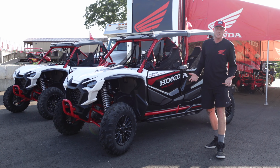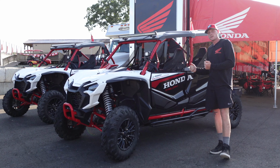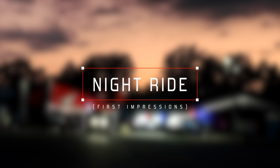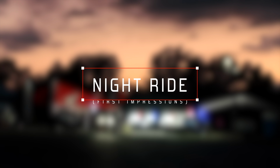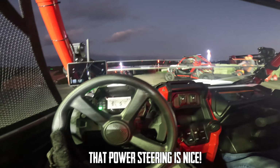I'm not a huge side-by-side guy, so I'm really curious to see how this thing's gonna do. So let's hop behind the wheel and go for a drive. First ride, let's do it. Oh, that power steering is nice.